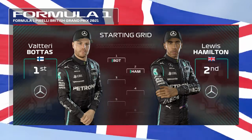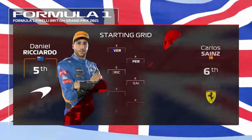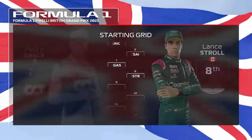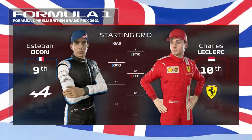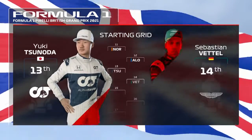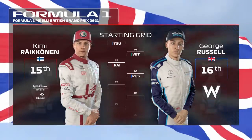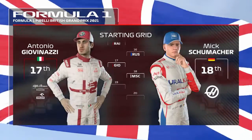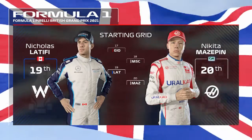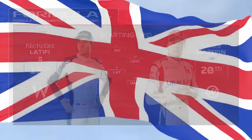Looking down the rest of the grid, we have Verstappen, Perez, Daniel Ricciardo, and Sainz, Gasly, Stroll, Ocon, and Charles Leclerc, Norris, Fernando Alonso, Yuki Tsunoda, and Vettel, Raikkonen, Russell, Antonio Giovinazzi, and Mick Schumacher, Latifi, and Nikita Mazepin. And now it's time to head down to the track.